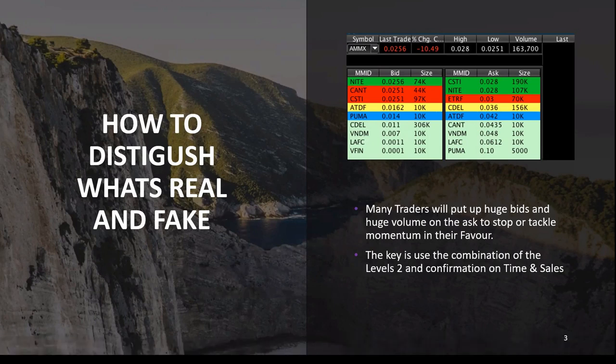We see so many orders go through there, and a lot of times you'll get orders up on the ask. You'll get a big order like this at the 190s, 100,000 shares. You'll see 1,000 shares over here on the bid side, a big ask being put up. And what is that doing? Many traders will put up huge bids or huge volume on the ask to stop or tackle a momentum in their favor. Trading is really all about momentum.